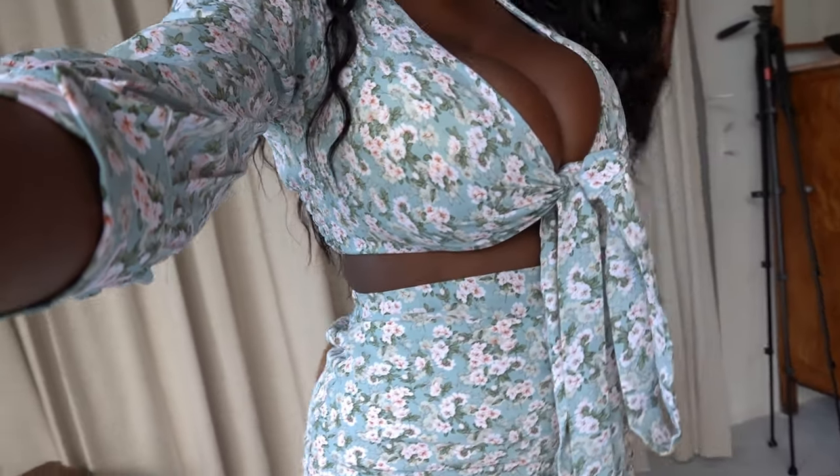All right, guys, I am all dressed for my photo shoot. I have my makeup. I've curled my hair a little bit. They've already fallen. This is the outfit that I am wearing. And I also have other outfits that I'm gonna be putting on.